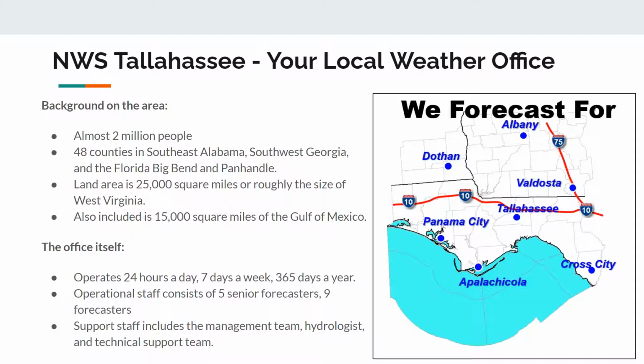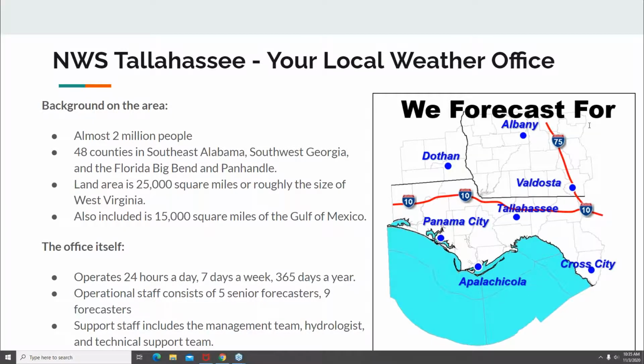Now, the office itself, even in the midst of what's going on today, operates 24 hours a day, 7 days a week, 365 days a year. And we always have at least 2 meteorologists on duty at all times. And so right now our office has a composition of 5 senior forecasters and 9 general forecasters. And then our support staff includes our management team, so that's our meteorologist in charge, our science and operations officer, our warning coordination meteorologist, our hydrologist, and then we have a technical support team that helps maintain our equipment, but also, if we have an issue with the radar and it breaks, they can go out and repair that, not just equipment within the office. So it's a pretty large group of folks that we have there in the office. And again, 24/7, 365.